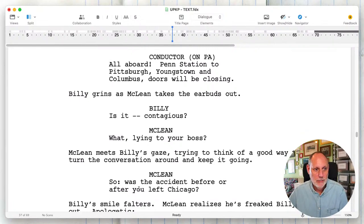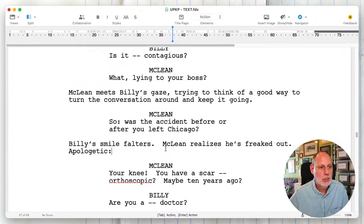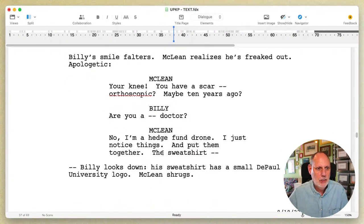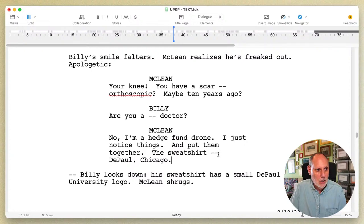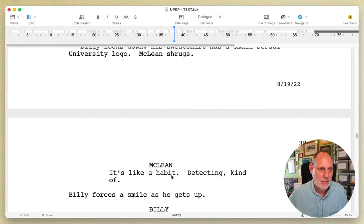Was the accident before or after you left Chicago? Your knee, you have a scar. Arthroscopic, maybe 10 years ago. Are you a doctor? No, I'm a hedge fund drone. I just noticed things and put them in the sweatshirt. DePaul. DePaul, Chicago. It's like a habit. Detecting.